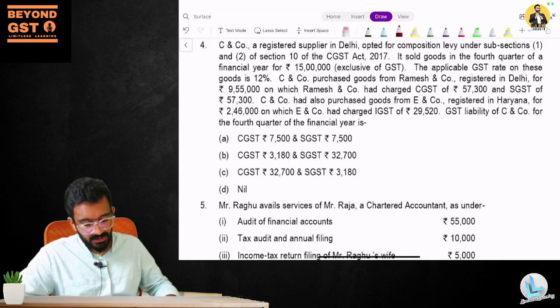C and Company purchased goods from Ramesh and Company registered in Delhi for 9,55,000, on which Ramesh and Company charged CGST of 57,300 and SGST of 57,300. C and Company had also purchased goods from E and Company registered in Haryana for 2,46,000, on which E and Company had charged IGST of 29,520. The GST liability of C and Company for the fourth quarter of the financial year will be how much? The question.